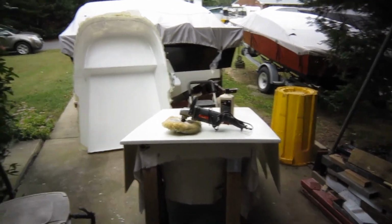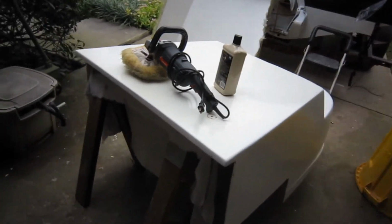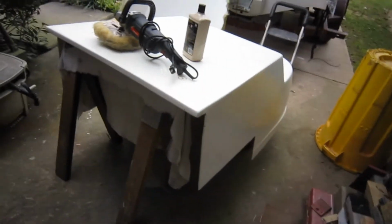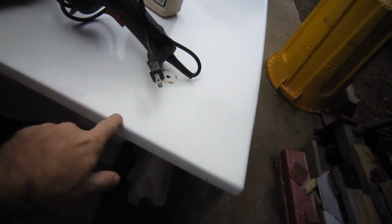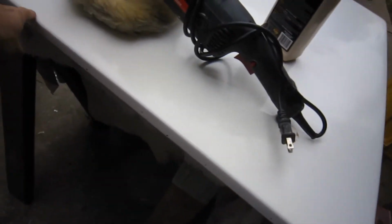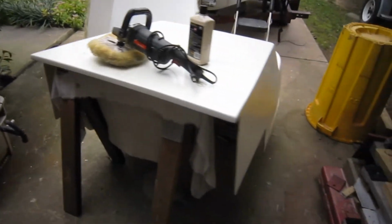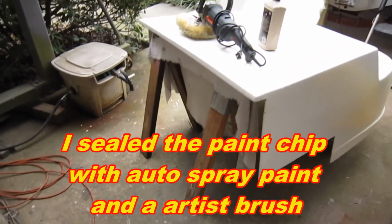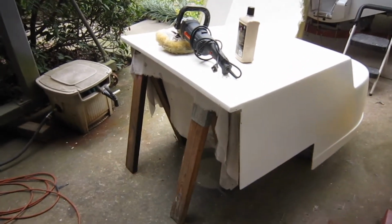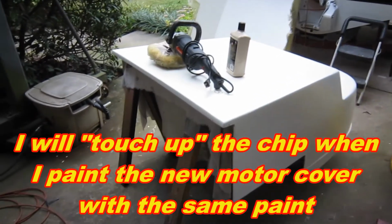Okay, let's get back to reality here. I've got my buffer out, of course. I'm going to use a little compound to do the top. After it sat out overnight and dried out, it has a few little scratches here and there that I can still see, so I'm going to compound them out. As I said, it is 12 years old. It has been around for a while. It's taken its damage, so it's not going to be perfect. It will be perfect the next time I decide to redo my boat.